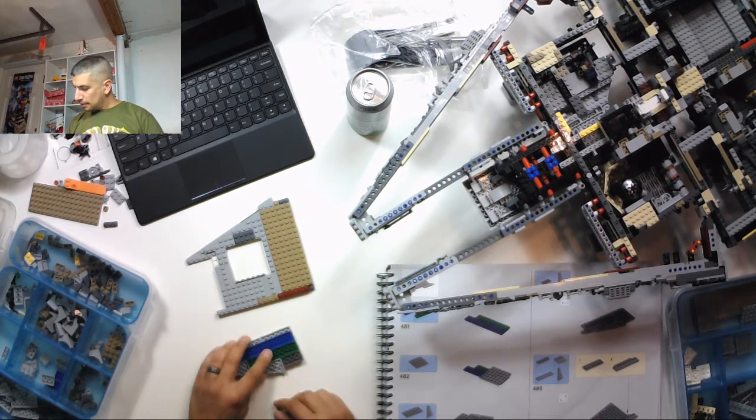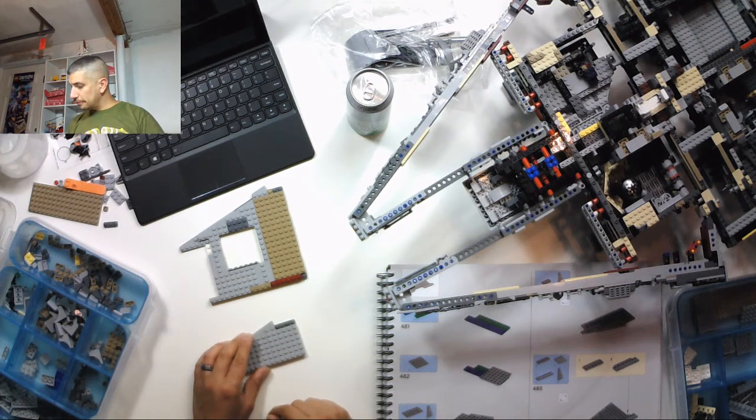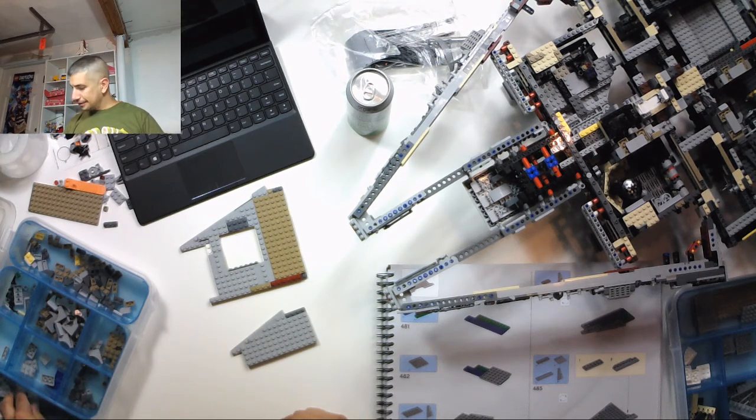Flipping this over. That gives me some light. I turned it on before. It must have shut off when you closed the door. I don't know. It was on. It turns off all the time. Does it? Yes. All through. Yes. All the time.